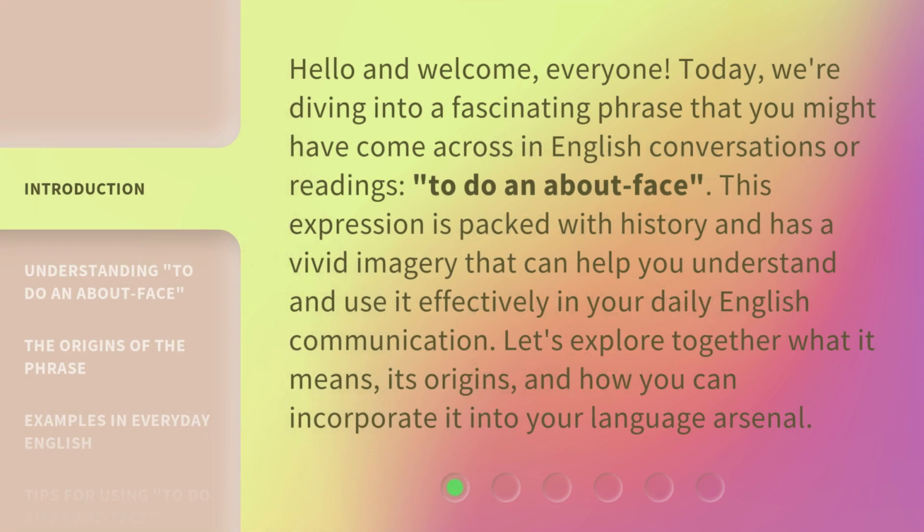Hello and welcome, everyone. Today, we're diving into a fascinating phrase that you might have come across in English conversations or readings, to do an about face. This expression is packed with history and has a vivid imagery that can help you understand and use it effectively in your daily English communication. Let's explore together what it means, its origins, and how you can incorporate it into your language arsenal.